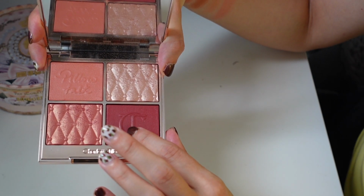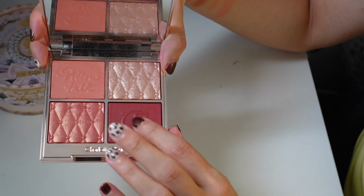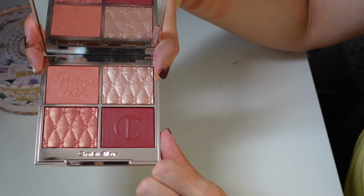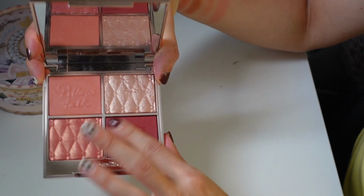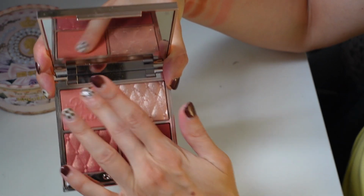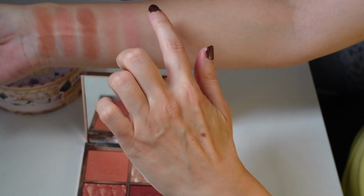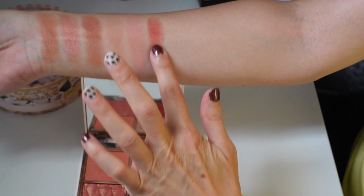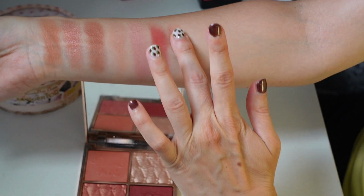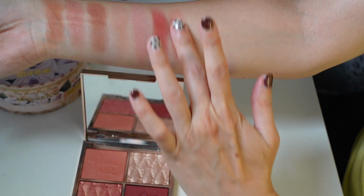Like the first time I used this palette on camera, I think I told you that I'm not really fond of this shade because it's really not my kind of color. But honestly, now that I've started using it, I actually appreciate this color as well. Let me swatch the blush shades that are in here. So you have these two, which are a bit more of an opaque kind of color. This one is more of a reddish, so it's quite a deep red shade for someone of my skin tone. I think this palette is actually meant for people of a deeper skin tone than I am, but I was just super attracted to it.